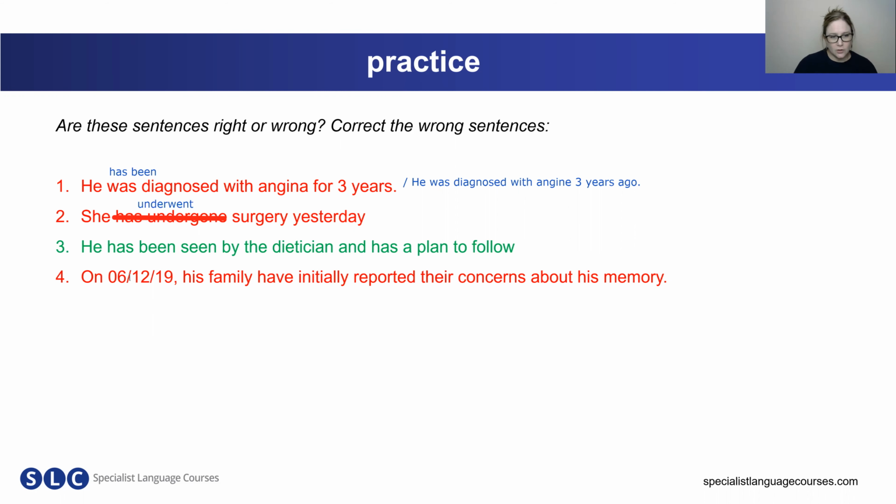And finally, on the 6th of December, his family have initially reported their concerns about his memory. Again, we've got the clear time reference here, the 6th of December. So it's not possible to use present perfect. We use past simple, okay? On the 6th of December, his family initially reported their concerns about his memory, and that would be much better.